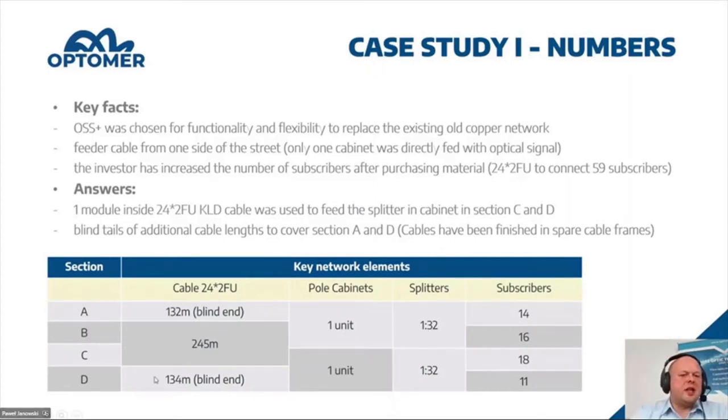And it was three lengths of cables. That's what I said, one blind end 132 meters, another blind end 134 meters, and 245 meters, that was the cable between these cabinets. So as you can see, that one fiber, 24 models make a 34 connection, because one model connects at least two houses.